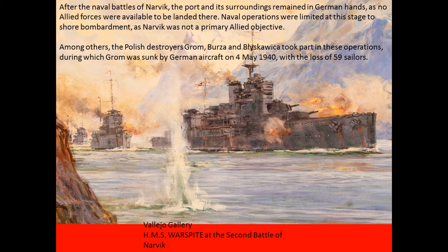Naval operations were limited at this stage to shore bombardment, as Narvik was not a primary Allied objective. Among others, the Polish destroyers Grom, Burza, and Błyskawica took part in these operations, during which Grom was sunk by German aircraft on the 4th of May 1940, with the loss of 59 sailors.